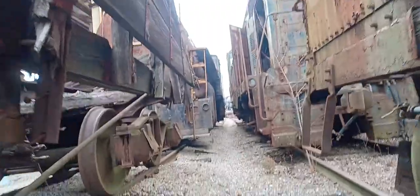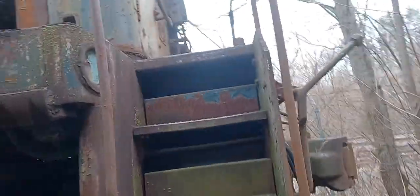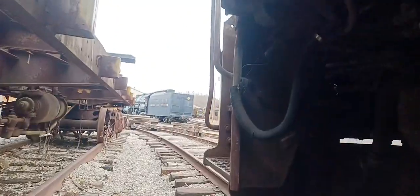Up here's the old Union Electric steam locomotive. It's an 060. Something's on it. I don't know what it says. It's all old and rusted. Nothing's wrong with being rusty. Oh, and also here's a GP9. One of the bigger engines at the museum.